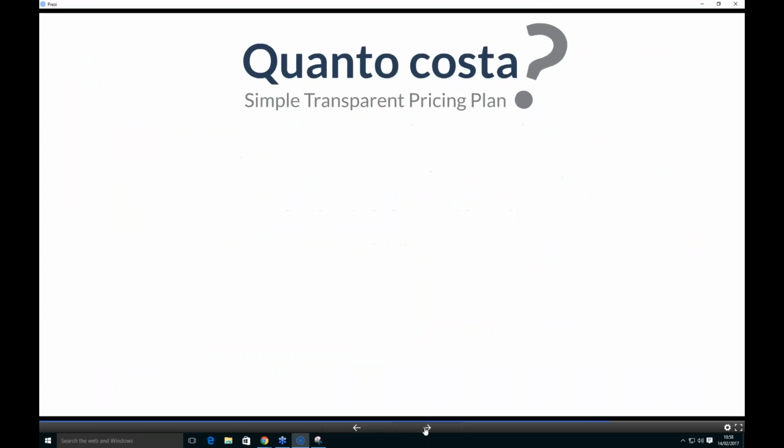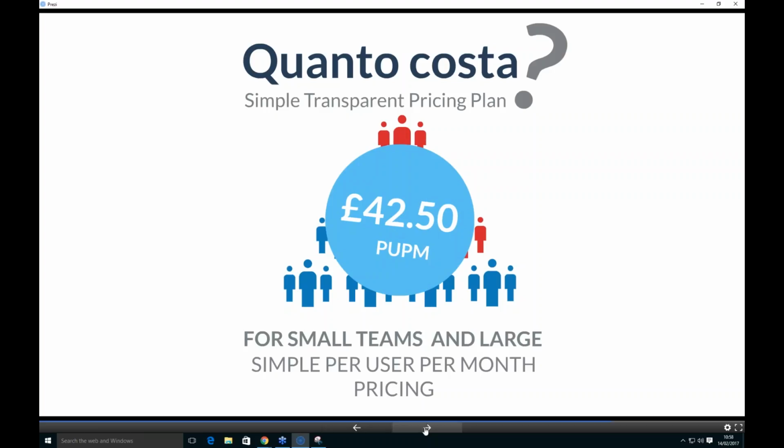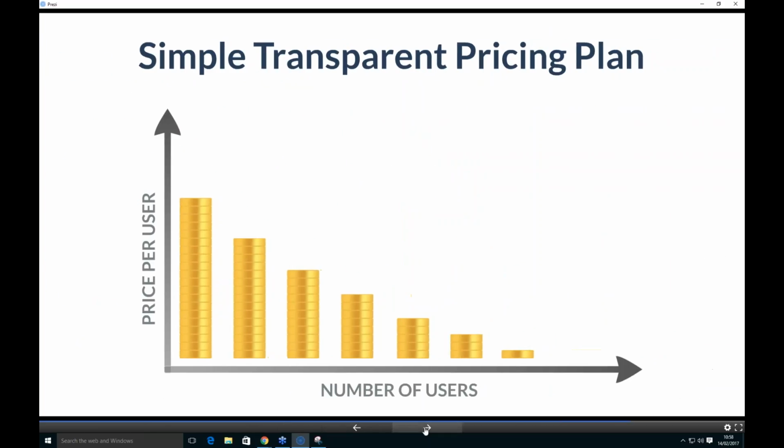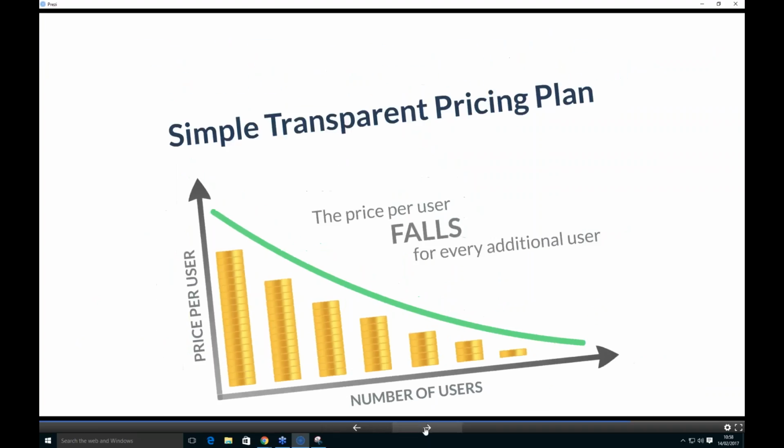So how much does it cost? We offer a simple, scalable pricing model that starts at £42.50 per user per month with a minimum of 10 users. There's a volume discount, so the more users you have, the lower the unit cost. And don't forget, our price for life guarantee means the pricing level you sign up to is locked for the entire length of the time you're a customer.